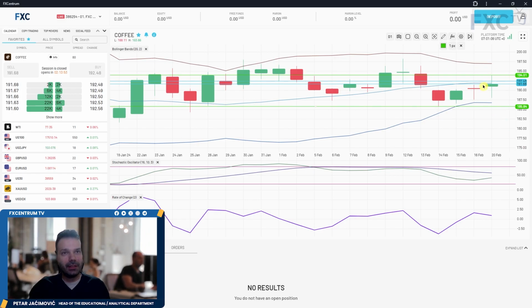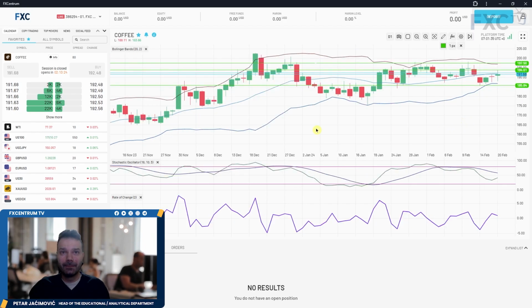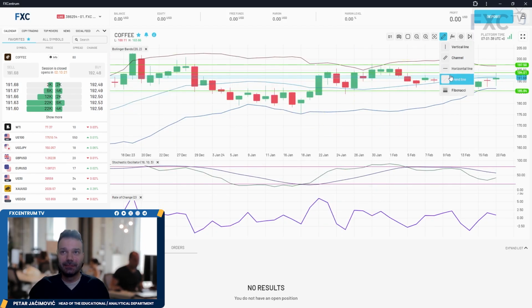So the coffee market is making a multi-day consolidation, and from my perspective there is a good chance for a breakout in the next period. If we see a breakout of 194, there is a chance for a retest of the upper Bollinger Band and the resistance area around 197.40, 197.50. In case of a downside breakout of the support at 185.84, there's a chance for a retest of the 177 area, which is the pin bar low from this day here.